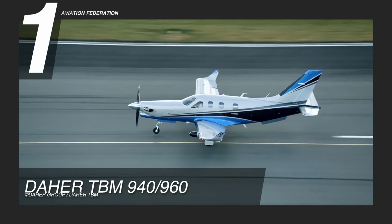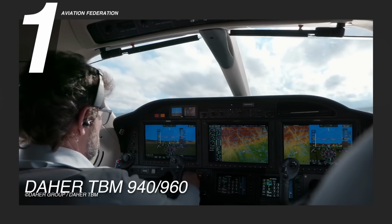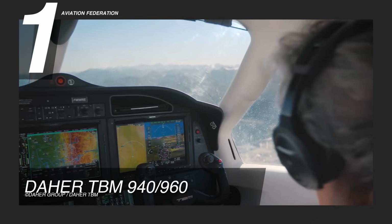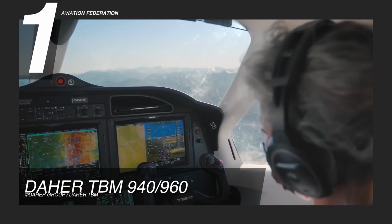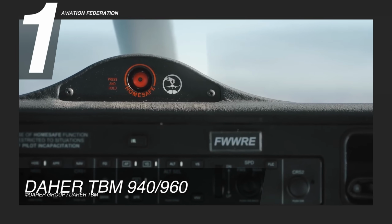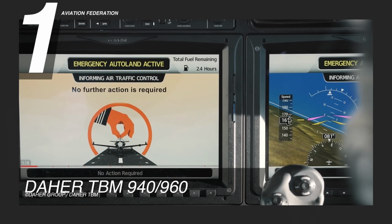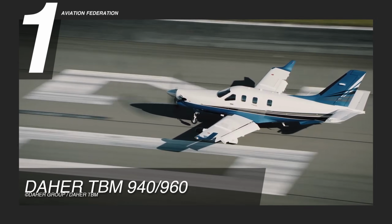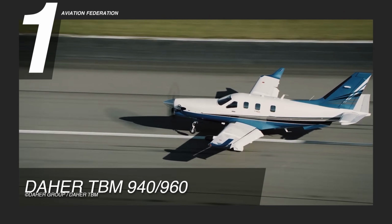The Dassault TBM 960 is a digitally controlled turboprop that allows the pilot to put in precise settings to fly the aircraft with maximum efficiency. The cockpit also uses the HomeSafe Autoland system, which is a game-changing innovation that is perfectly paired up with the fully digital engine and the lightweight Hartzell Raptor composite propeller.